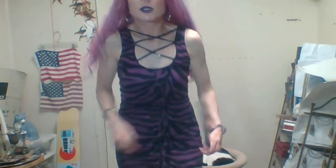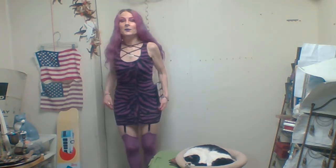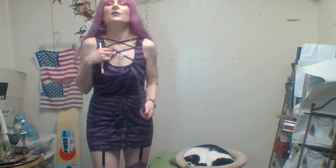One more thing you can do with a highlighter like this when you have a dress like this. Oh, by the way, did you get a good look at this dress? Check it out. Do you like it? Now, I want to show you something that you can do with this highlight powder and a dress like this.